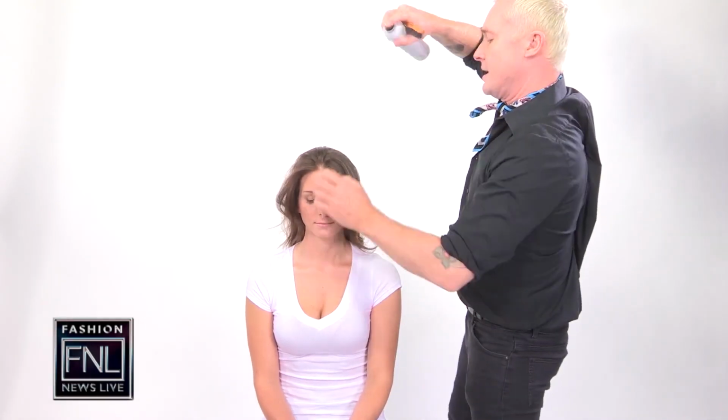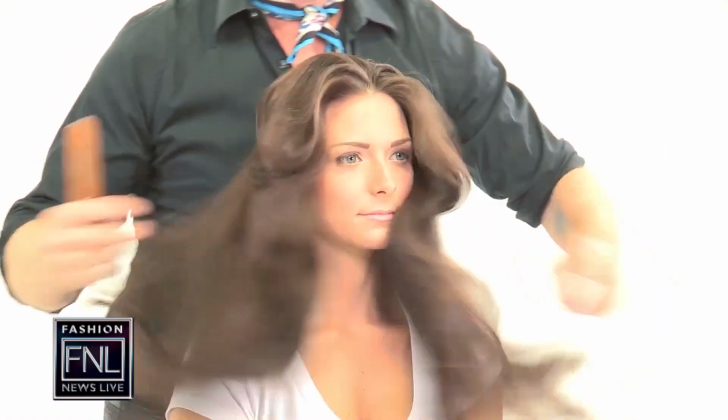You want it to have a little bit of bounce because it's going to drop. So I like to do that and then respray it. That just takes away any flyaways. Bring it all forward.